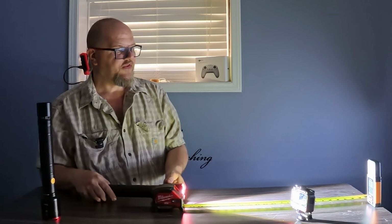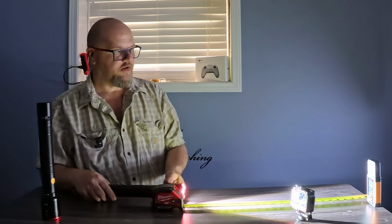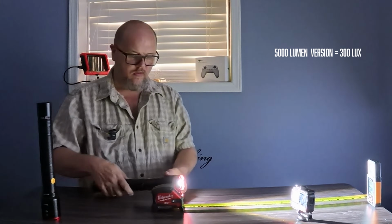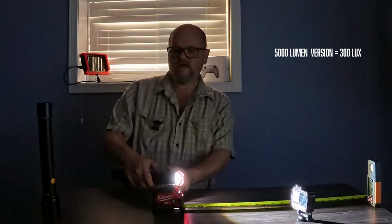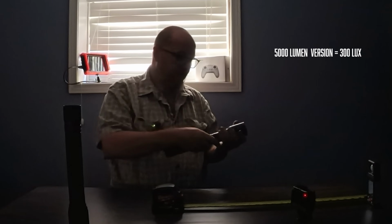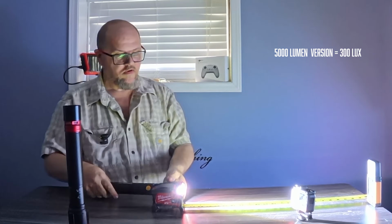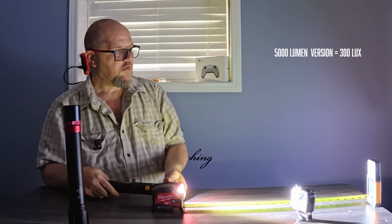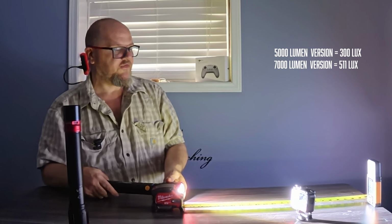All right, so for 5,000, we're about 300-ish lux, where it's nice and stable. Now let's try the 7,000 lumen. And again, this is at full power. The beam, oh wow. The beam seemed to be around 511 lux. That's a huge difference, actually.